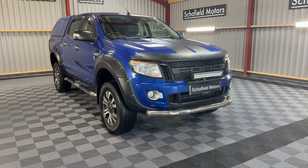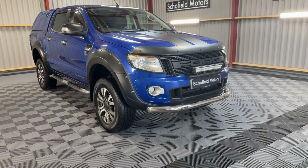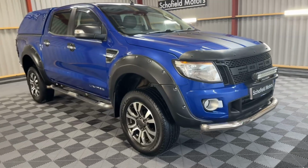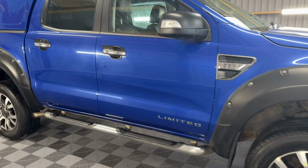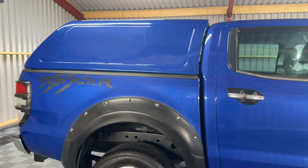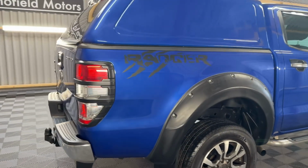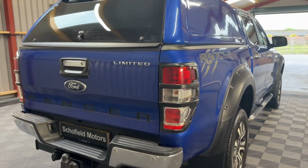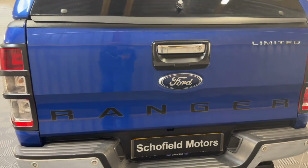So here we have today the Ford Ranger in blue. So we can see the vehicle's been customised with wide arches, and also has a rear canopy. This Ranger has very low mileage, so 77,000 miles, and has had 3 owners from new.